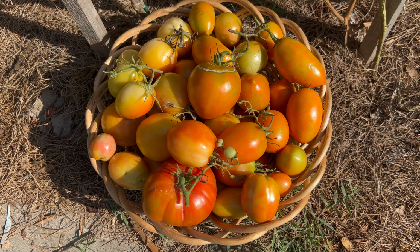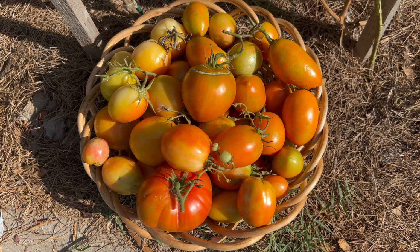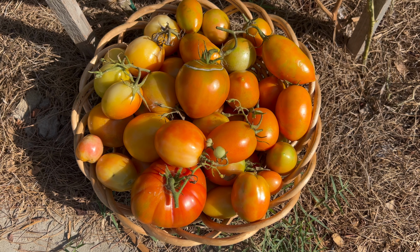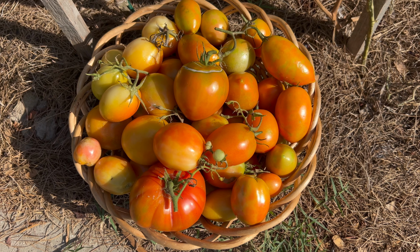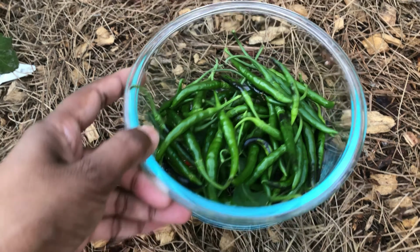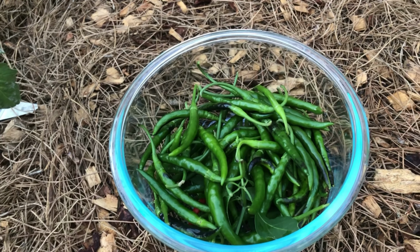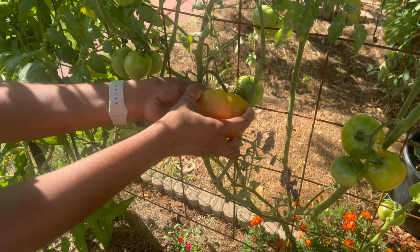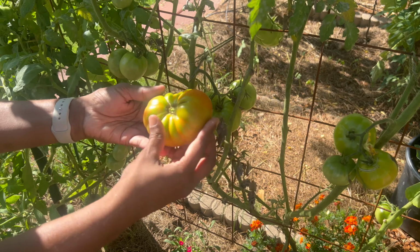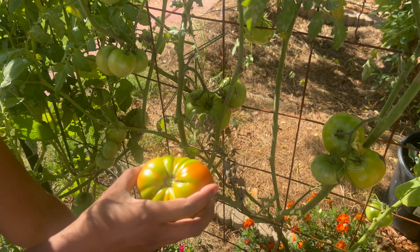It is the best year in the garden for tomatoes and green chilies. We have three different kinds of tomatoes growing: Roma tomatoes, tomato black krim, and tomato delicious. There are a couple of other local varieties growing, but these three are the major contributors to this year's harvest. And for green chilies, there are Chili de arbol and jalapenos. Chili de arbol is a winner again.